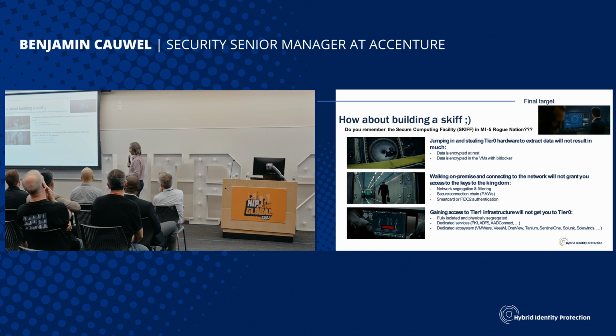And the same thing to log on to the PAWs. We have smart card authentication, so we're trying to make it really hard for anybody to come in and be able to have, let's say, high privileged access. And last thing, of course, is gaining access to tier 1 infrastructure is not going to get you access to tier 0. So we were talking about segregation being really important, logical, but physical. As we said, a fully isolated tier 0 environment.